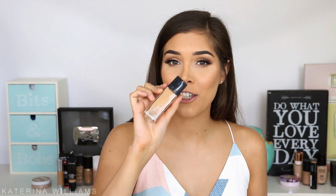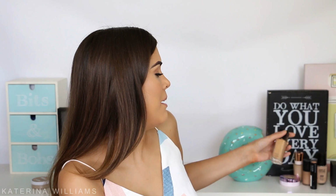Then I also have the dewy version of the Maybelline Fit Me Foundation. This is an amazing color match. Like, I have not found a drugstore foundation that matches me as well as this foundation does, but it just doesn't work on my oily skin. I'm just an oily mess right after I apply this, so goodbye. Goodbye, Maybelline Fit Me Dewy. This is breaking my heart.